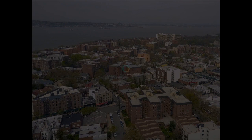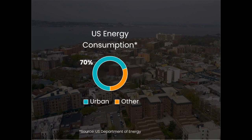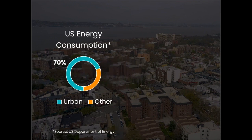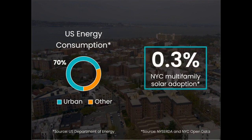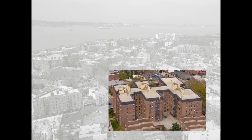In the U.S., 70% of energy is consumed in urban areas, but despite all the incentives in major cities like New York, Chicago, and D.C., solar deployment in these areas remains low. The problem is that multifamily buildings, which make up the majority of buildings in dense urban areas, do not have the right solar solutions available to them.